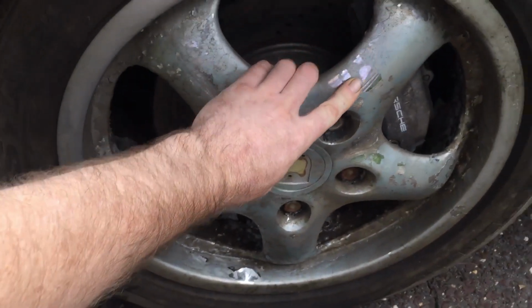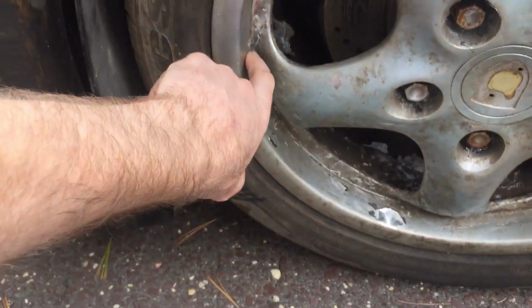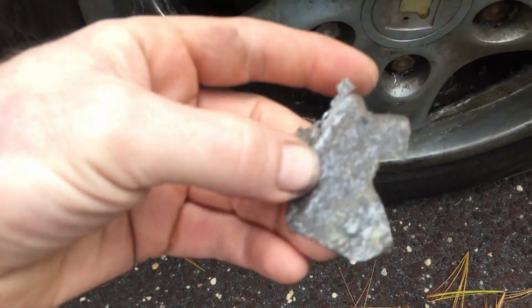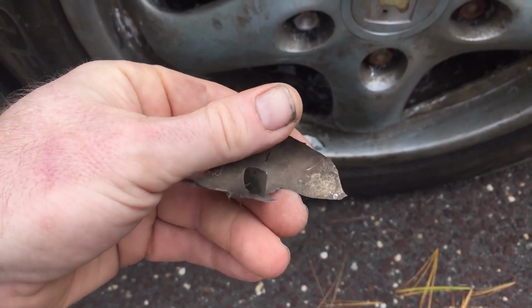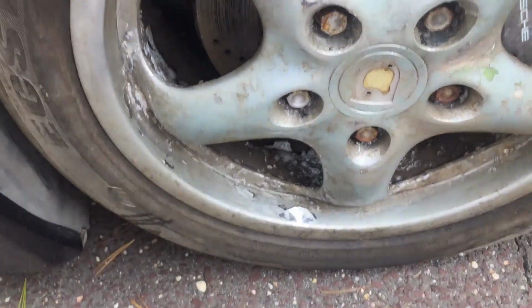I don't know about these rims. These used to be chrome, and then someone just kept painting over them, so they're kind of kaput. The chrome is just falling right off. That's how you know it's real chrome, because chrome comes off like paper like this. It's not wrapped, so please don't wrap your rims.